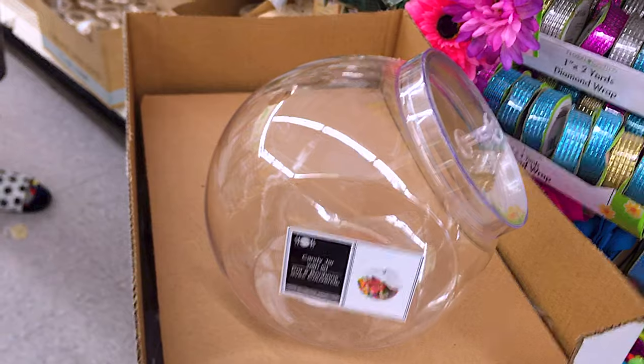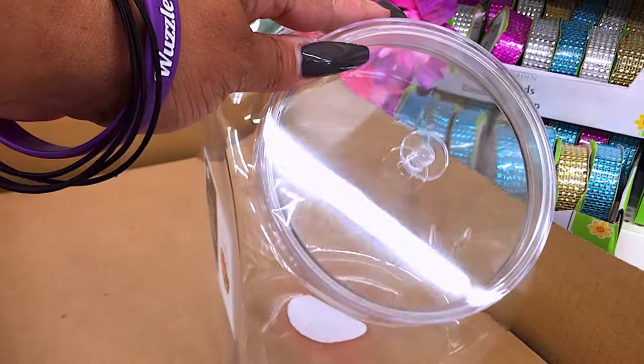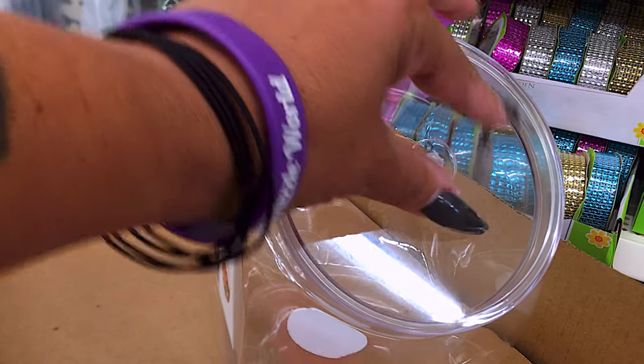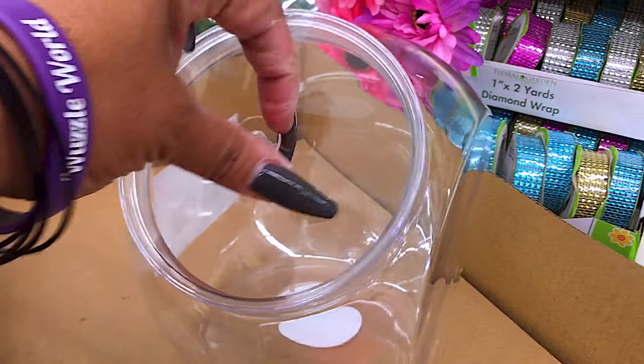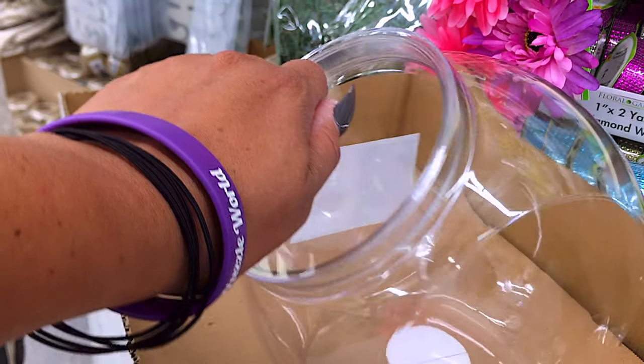This was an amazing find, this plastic candy jar in the craft section. Girl, you can use this for everything. You can put your makeup cotton balls in it. You can also put candy in it. I'm gonna bling mine out with some of that bling wrap in the back. I was so happy about that. And then look at this.